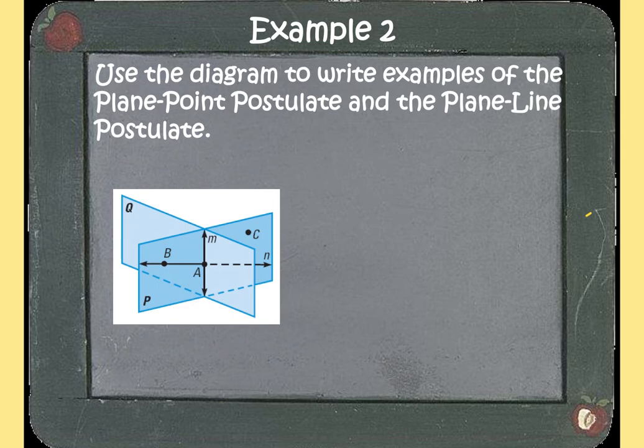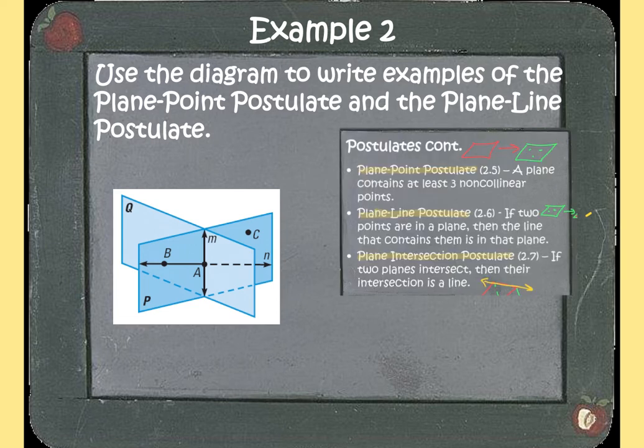All right, this one says use the diagram to write examples of the plane point postulate and the plane line postulate. So what's the plane point postulate say? Go ahead, Jonathan. Wasn't it the one if there's 3 points that are... Okay, so the plane point says a plane contains at least 3 non-collinear points. So if you want to use this specific diagram to show this, give me 3 non-collinear points that are contained in one of those planes.